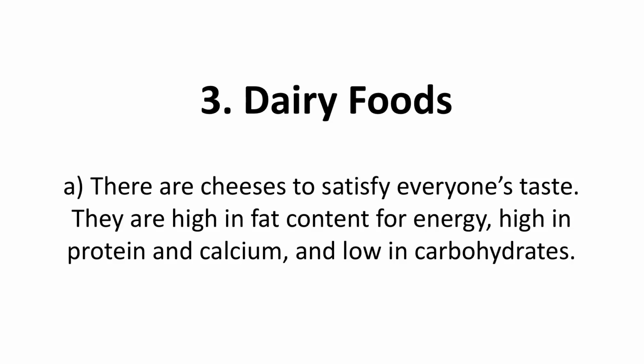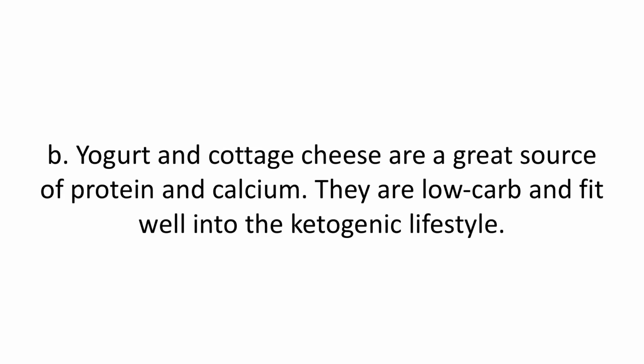3. Dairy foods. There are cheeses to satisfy everyone's taste. They are high in fat content for energy, high in protein and calcium, and low in carbohydrates. Yogurt and cottage cheese are a great source of protein and calcium. They are low carb and fit well into the ketogenic lifestyle. Be sure to stick with plain yogurt, as the flavored types contain a lot of sugar, as are the so-called low-fat versions of yogurt. You can flavor yogurt and cottage cheese yourself with a few berries and nuts.